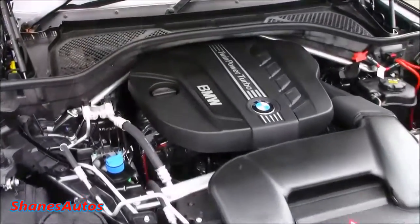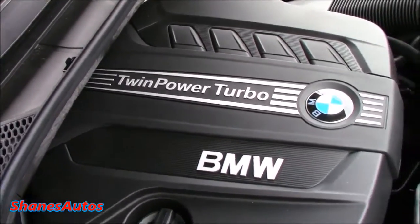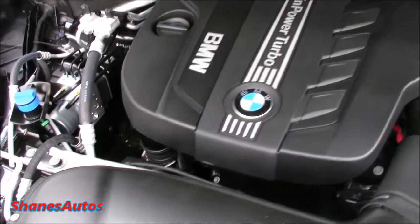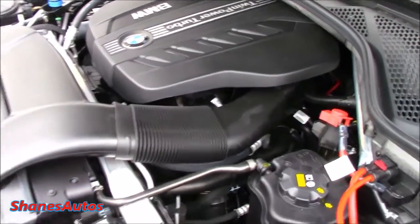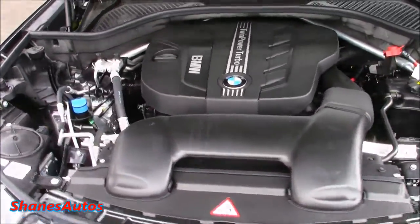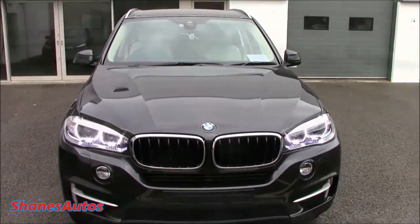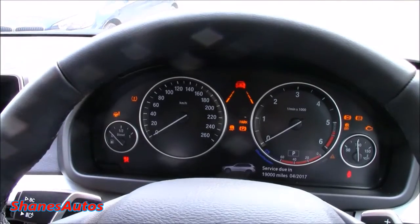The engine is a 2-liter 4-cylinder twin turbo diesel. It produces 214 brake horsepower with a top speed of 137 miles per hour. It also puts out 332 foot-pounds of torque and can get about 50 miles to the gallon. Also, this is the first time ever BMW have put a 4-cylinder engine in an X5. So let's power on the X5 and see how it sounds.